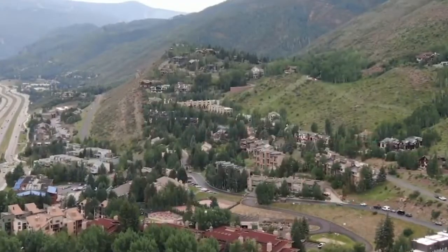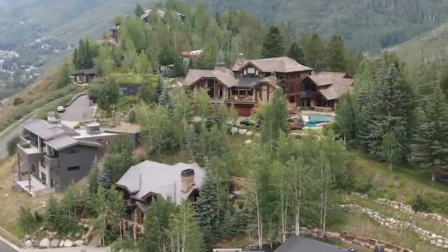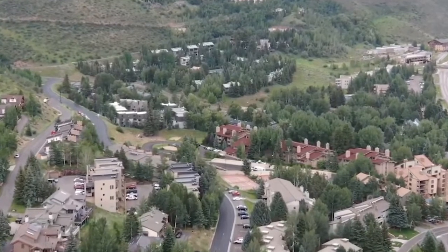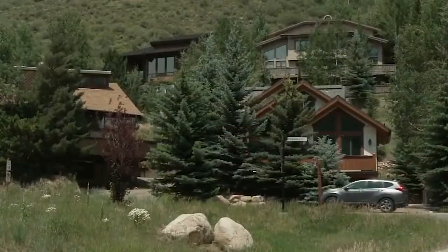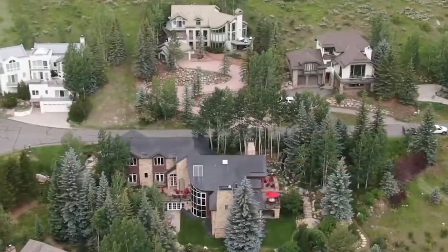Vail, like many other mountain communities in Colorado, is facing a housing dilemma. The average price of the home now of a single-family home here in Vail is about $2.3 million. And that average is going up every month. Like other mountain communities, the majority of homes here sit empty most of the year. They're second homes that might get used a couple of days or a couple of weeks a year.